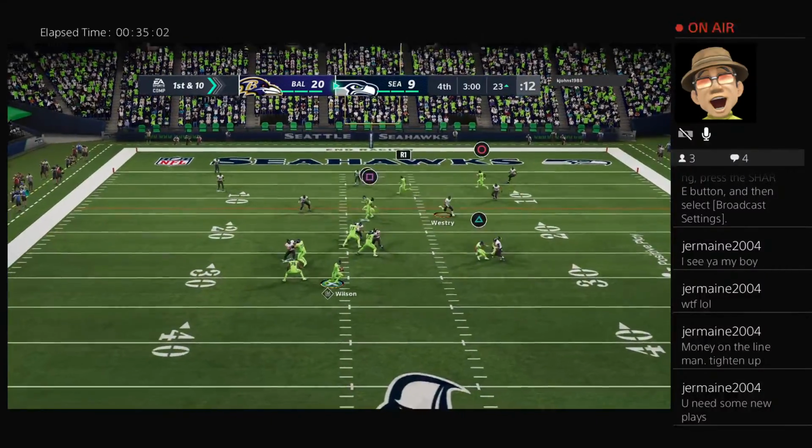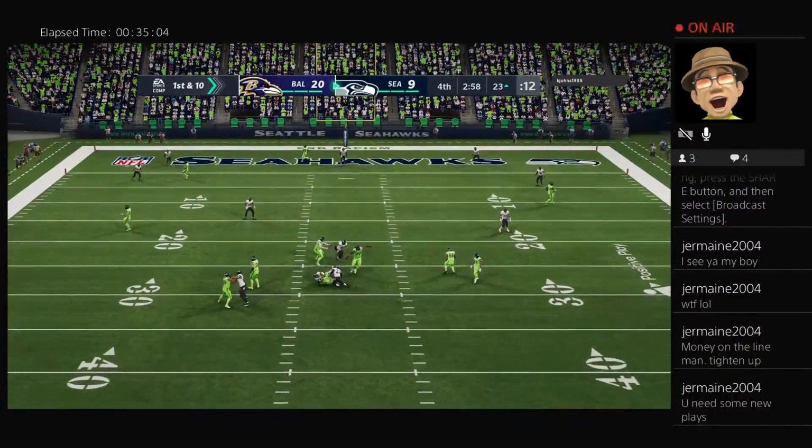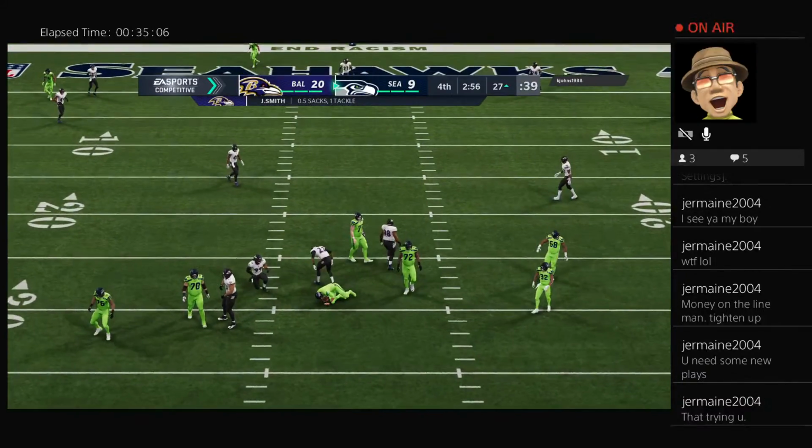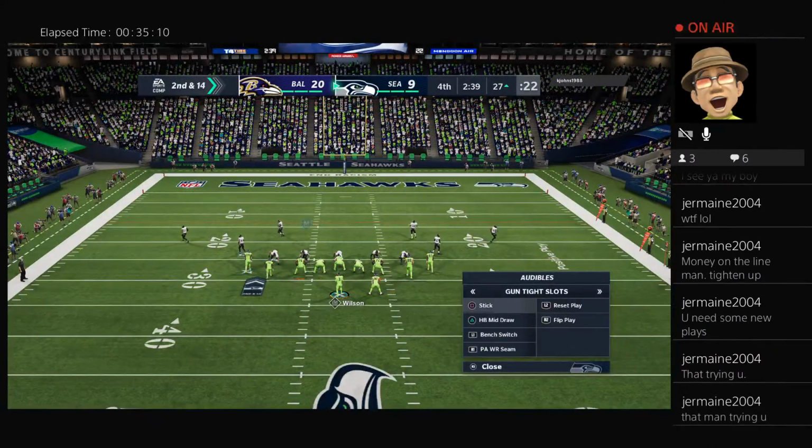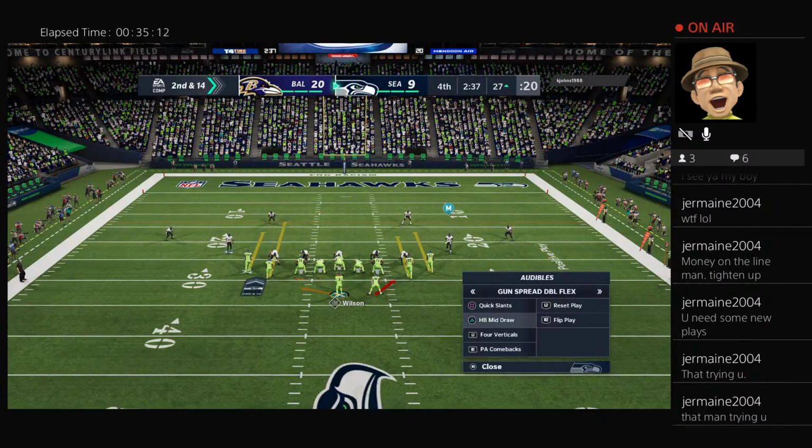Wilson after the play fake to Carson. And he's going to go down. Back at the 27-yard line, he's sacked. Well, this has been a good march down the field, but now they're stuck looking at a 2nd and 14.